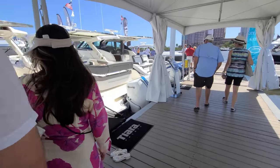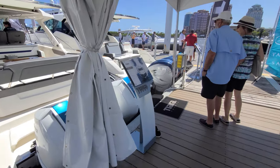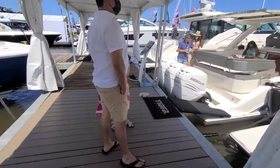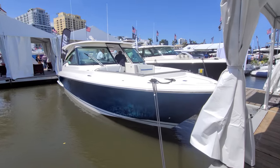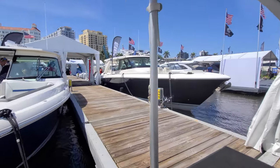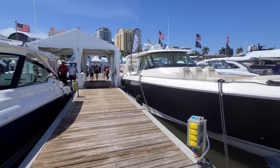So this one here has the 450Rs on it. Which we learned if you watch the live stream I did the other day, the 600s are by no means a replacement or better than the 450Rs, because the 600s are not meant for racing. So the 450Rs in many ways are still the supreme choice if you're looking for a very fast boat.